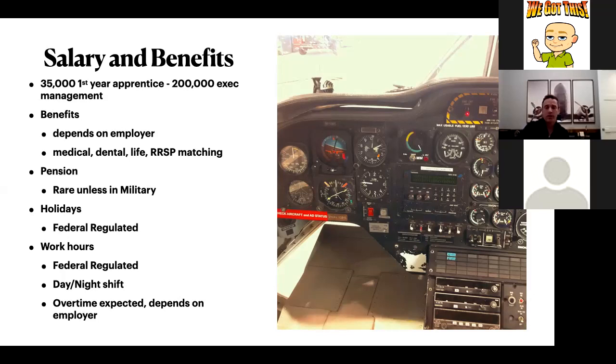Unless you join the military, the military provides a pension, and you can be an aircraft maintenance engineer there as well. Holidays: as an AME, you're federally regulated, so you follow the federal holiday regulations and the hours of work generally. And your work hours, you could be working day or night shift. Overtime is usually expected, but it does depend on your employer. And if you're a contractor or working for your own company, obviously you could be working more than your standard work week.